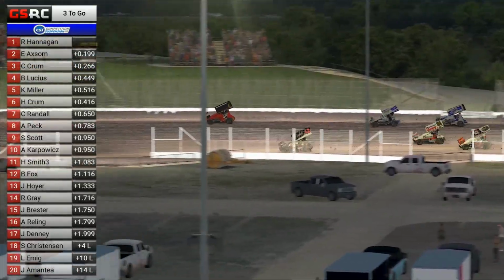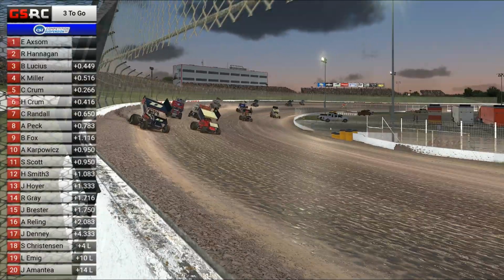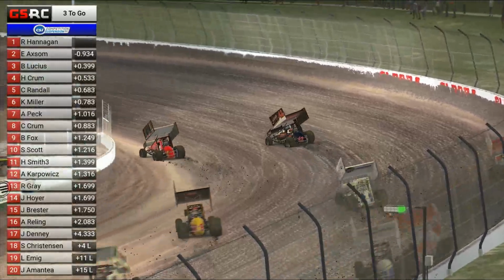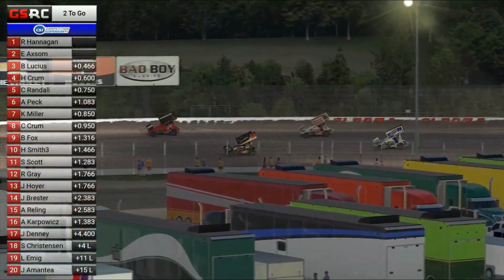Couldn't quite get back to the bottom side like he wanted. Goes for a big slider down into turn 3 and 4. Slides up in front of Hannigan. 2 to go. And he takes that lead away on the high side. Hannigan trying to come back on the bottom for sure.